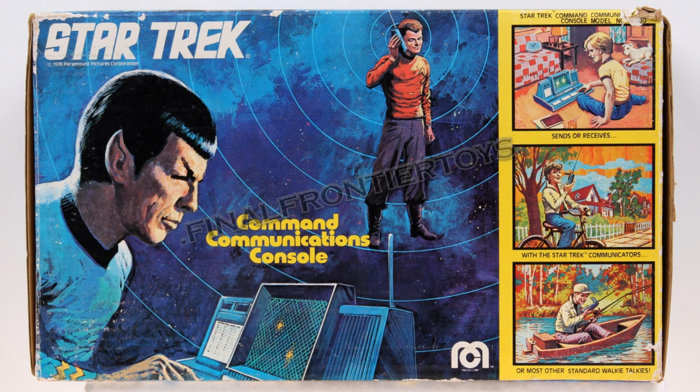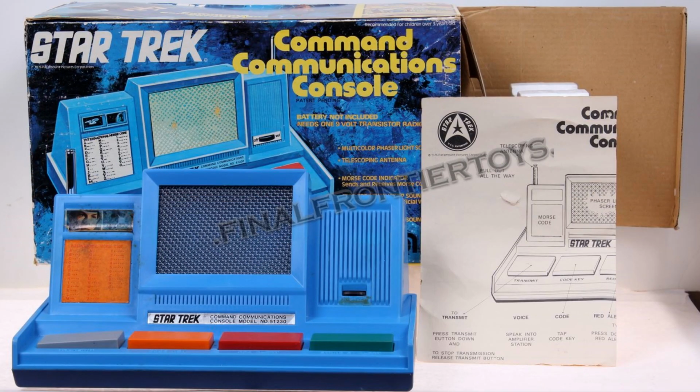So it's basically just a desktop-based walkie-talkie. There it is with the packaging and the instructions. Actually, I wouldn't mind getting my hands on one of these. These are kind of cool. But just being a walkie-talkie, I don't know how I feel about that.